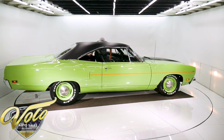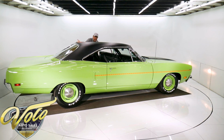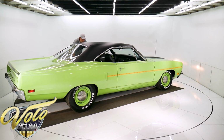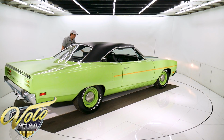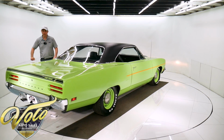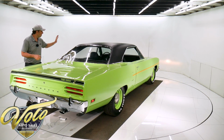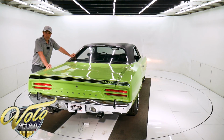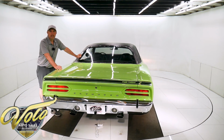I didn't finish talking about the interior. The headliner is really nice and tight and new, and the dome light works. The carpet looks new. The visors and mirror look like they're original. They have a little bit of patina. So anyway, a really nice car. I'll figure out why the air grabber didn't work, because that's a really cool feature. But we'll get that going.